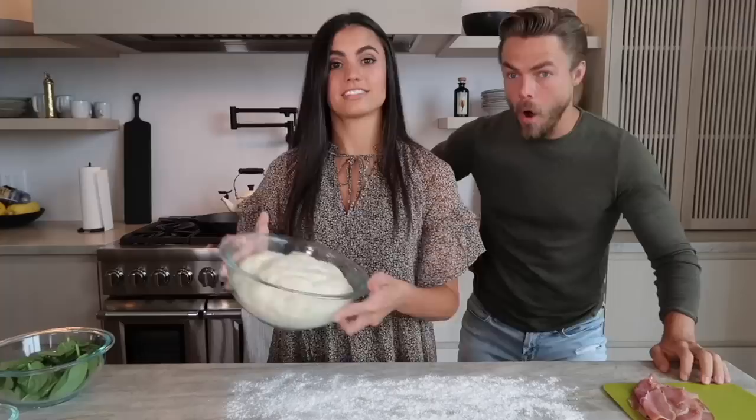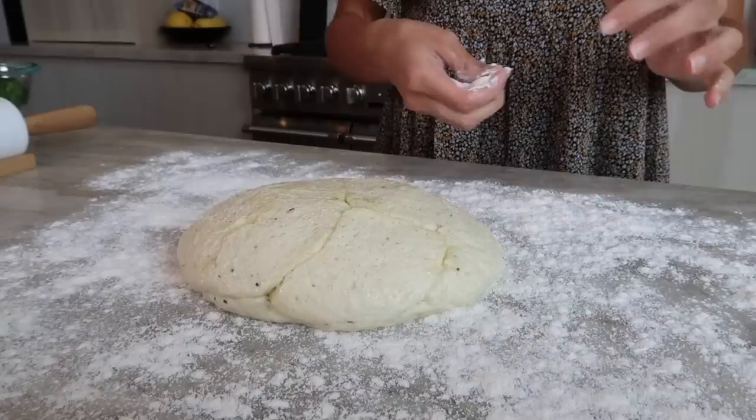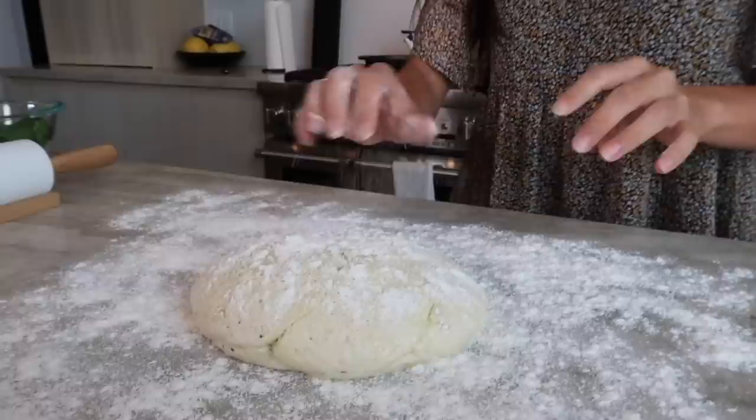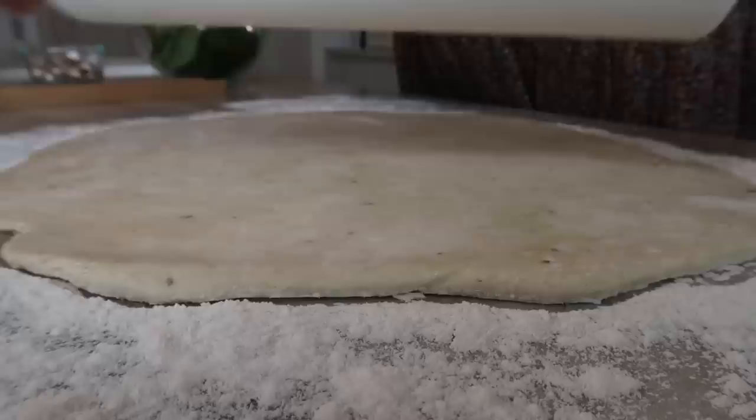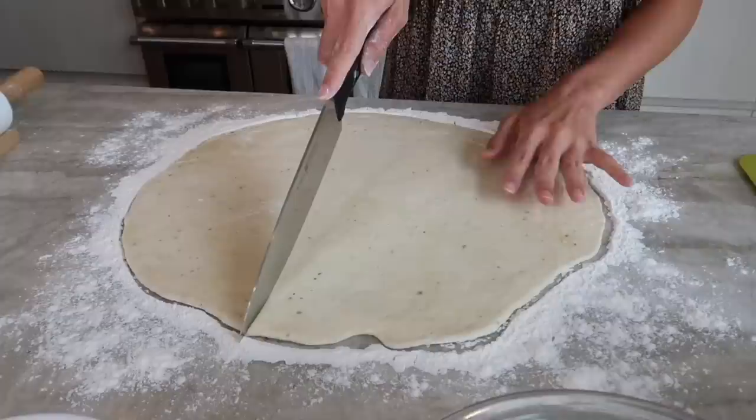So now we're gonna put the dough onto the surface. There it is. Okay, so now I'm gonna sprinkle this on top to do some rolling. Here we go. Now we're going to cut it in half because Derek and I are having two separate pizzas, so I don't want it to get mixed together.